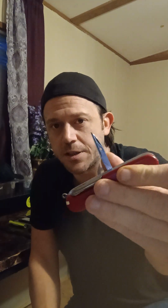Small Phillips, flat, large flat, wire stripper, bottle opener, can opener. That's pretty standard on all Victorinoxes, but you do have on this little Tinker a dedicated Phillips head, and you do have a reamer and all. So that's pretty cool. It's just a great little tool. Pick a configuration. Just pick one. They're excellent little tools, and they're very inexpensive. Oh, and you also have toothpick and tweezers on the plastic models. You will not get those on the Alox.